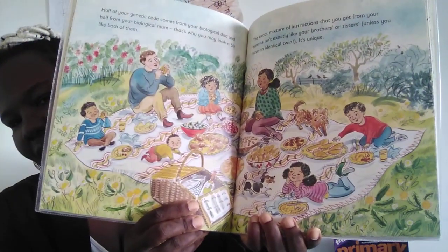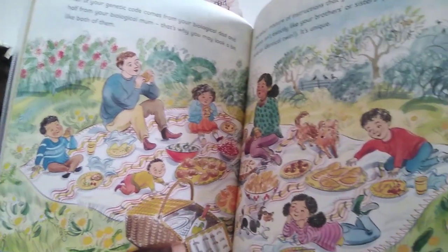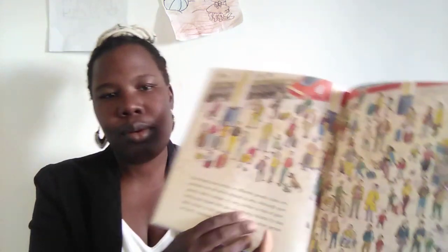So if you don't have an identical twin, it means you have different DNA from your brother or your sister, okay? Which makes you unique. See, they're mommy and daddy. Oh, look at all these people.